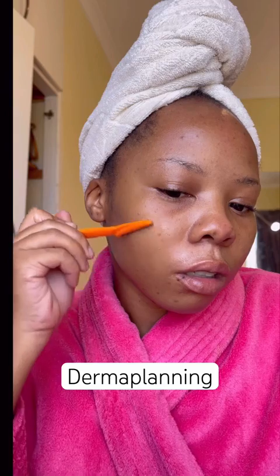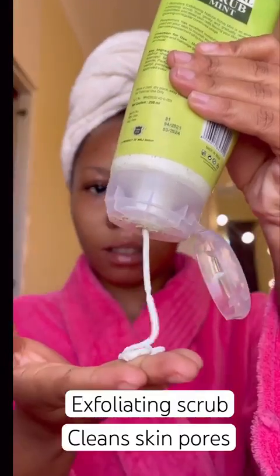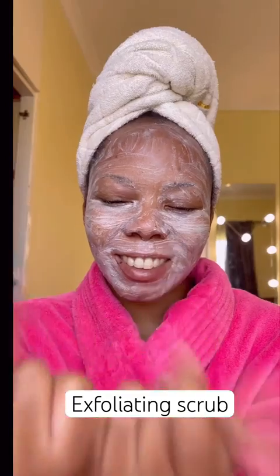Firstly, I'm going to be using some oil to just moisturize my skin because I want to get into some shaving. So I'm going to be using this shaving stick to shave off some dead skin and to just help clean up my pores. So now I'm using the Wonders exfoliating scrub to just make sure that all the dirt in the pores is out. Then I just washed it off.